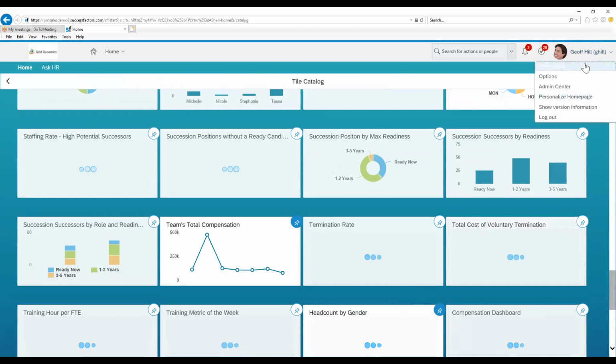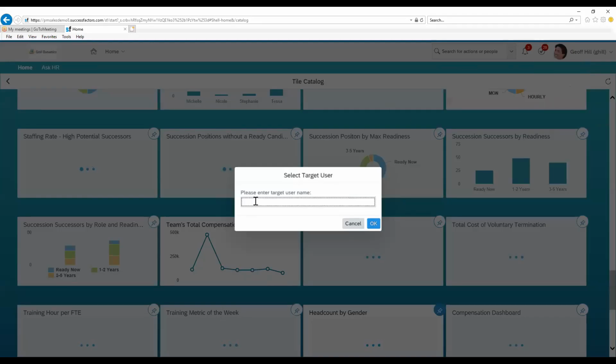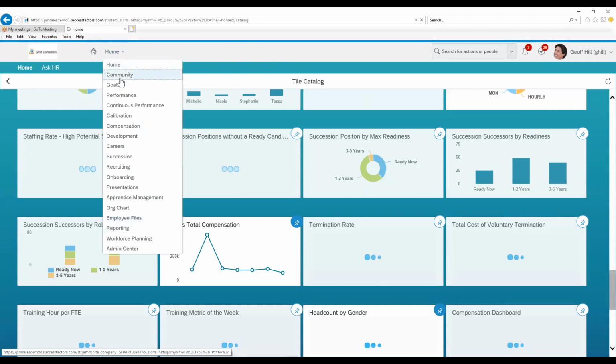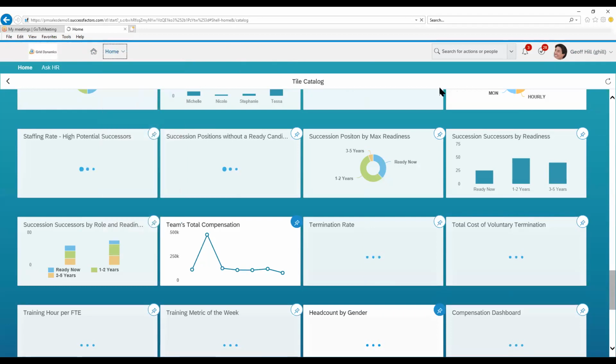One of the other features that we really like about the solution, and you'll probably see me do this a number of times today, is my ability to proxy in as somebody. So if I get a phone call from an HR perspective that says Jada is calling me and saying that she can't see her performance review or something specific on her screen, it gives me the ability to come in here and proxy in as Jada and see specifically what Jada is seeing on her home page. So I can do that quickly and easily here inside the solution.